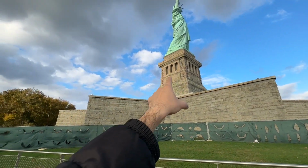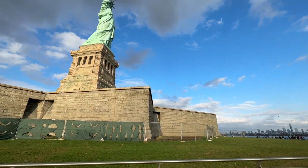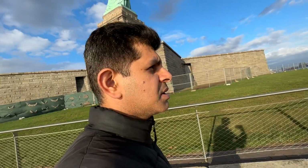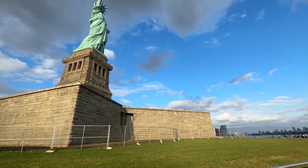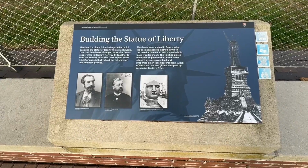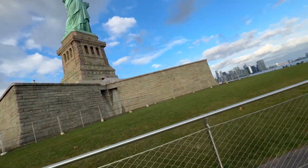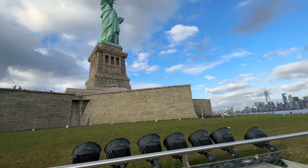So this area is called the pedestal. So if you come early, the ticket for the pedestal costs a little bit extra money, and also the crown, it's a little bit extra money, so it's not the general admission. It's a beautiful design and it's a beautiful place.